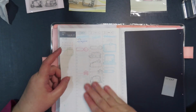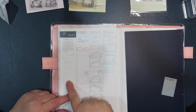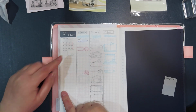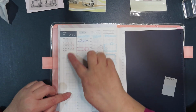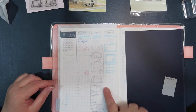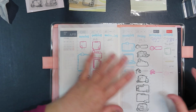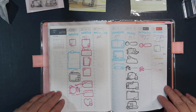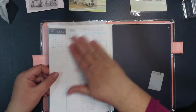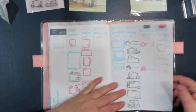So we've got all that shadowing from the ink pads, but this line here is the Tombows, and it's much better, much duller. If you were doing stuff on this side, you wouldn't have as much interference as you've got with all of that. But this video was more about using the stamps rather than the paper I was using it on. But it's worth knowing for people who are going to use a Hobonichi going forward.